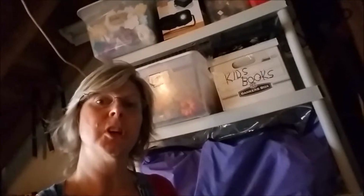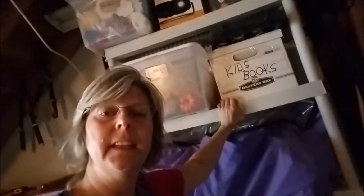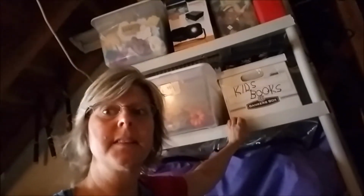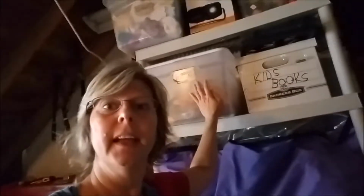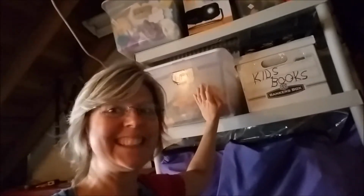Having stuff up on shelves is a great idea. So if you don't have any shelves in your garage, get yourself some of these. I got several of these. I get them from Home Depot for 40 bucks. And I like to put things in tubs so, you know, roaches can maybe stay out and you can see what's inside the tubs. A great place to keep your tools is in a toolbox.